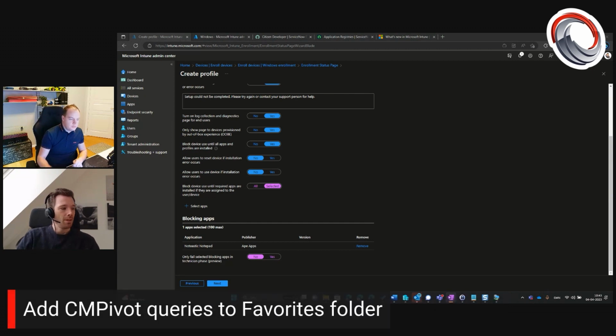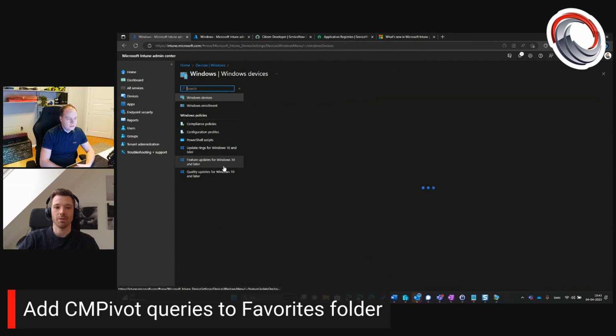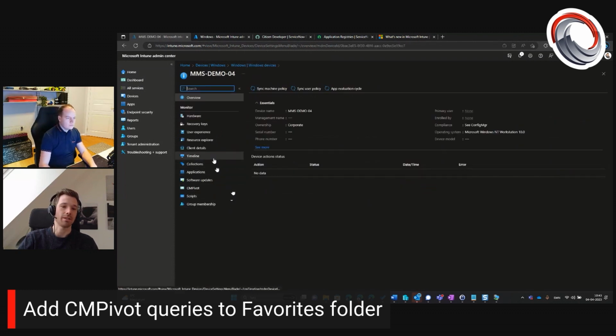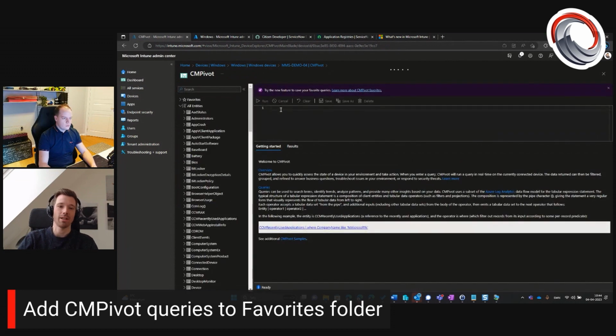So next up on our topic for today is the capability of adding CMPivot queries into the favorites folder. And this requires the tenant attach feature. So it surely does. If you tenant attach your environment, you would have different kinds of clients in your environment. You can see managed by, I have some co-managed, I have some MDE, I have some Intune, and I have some Config Manager. And the new CMPivot stuff that came around is something we've had in the SCCM or CM console for a very long time. It is that we can actually save our queries now. Tenant attach is here for the help desk, so we don't have to leverage the Config Manager console, but we can leverage this layer of easier management.